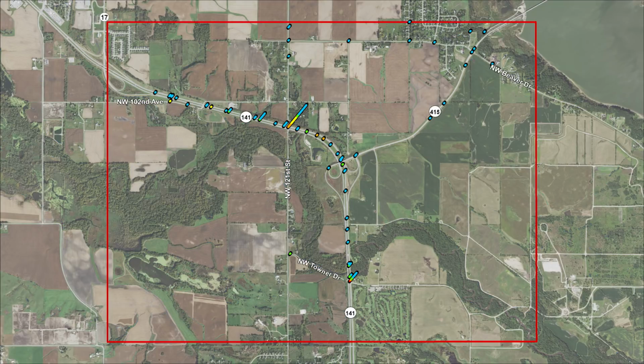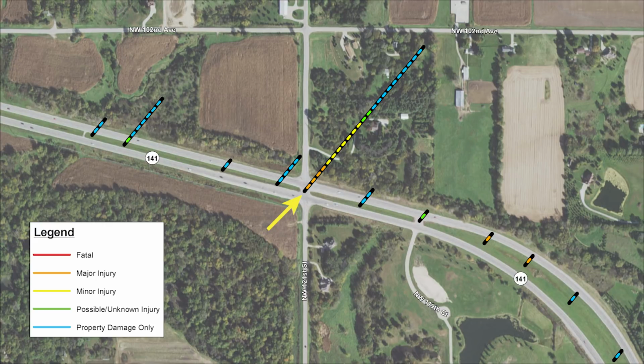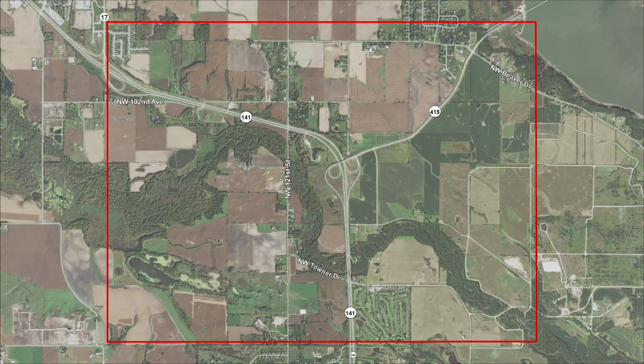The primary purpose of this project is to address safety concerns related to the elevated crash severity at the Iowa 141 and Northwest 121st Street intersection. This intersection is ranked number 23 statewide on the Iowa DOT Safety Improvement Candidate Location List. In order to properly analyze the intersection of Iowa 141 and Northwest 121st Street, a comprehensive corridor safety study is being performed on Iowa 141 from Northwest Towner Drive to Northwest 102nd Avenue.